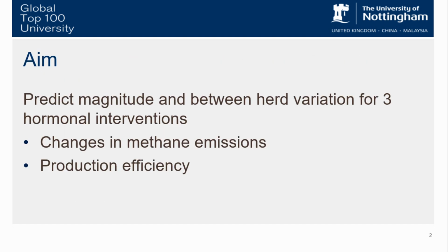The aim of the talk is a simulation study to predict the magnitude of between-herd variation for some hormone interventions. I've actually got a paper with 3 different interventions, but I'm only going to have time to talk about one of them today for the main points. The outcomes I'm interested in are changes in the methane emissions from herds, in addition to changes in production and economic efficiency associated with the intervention.